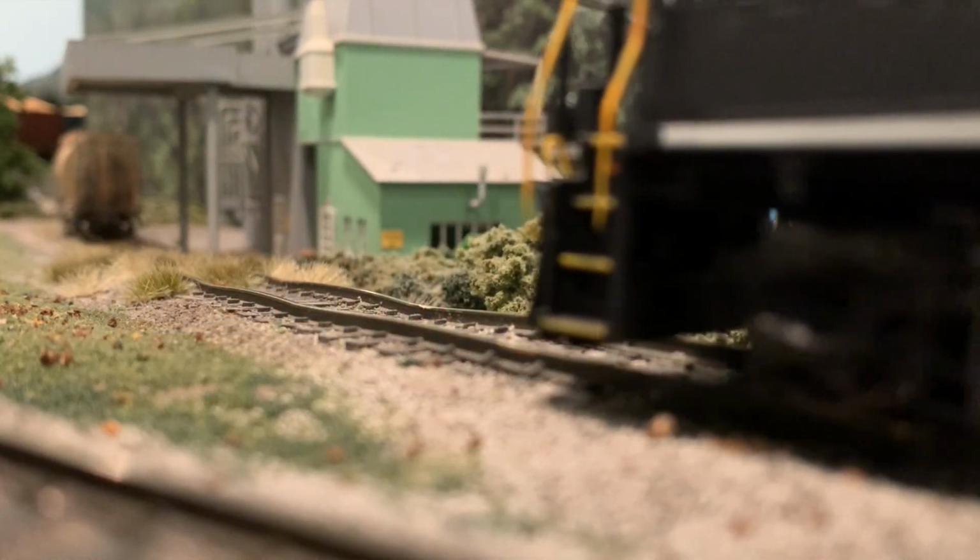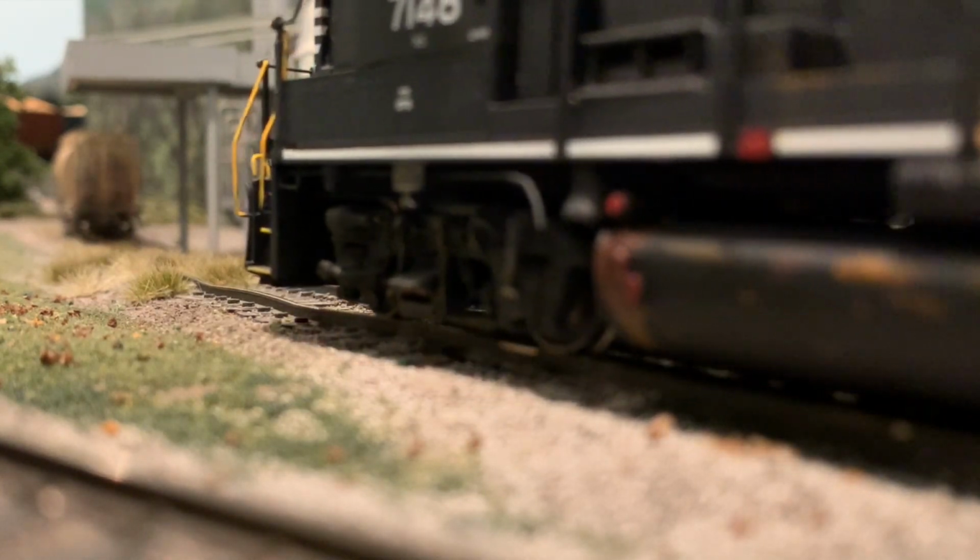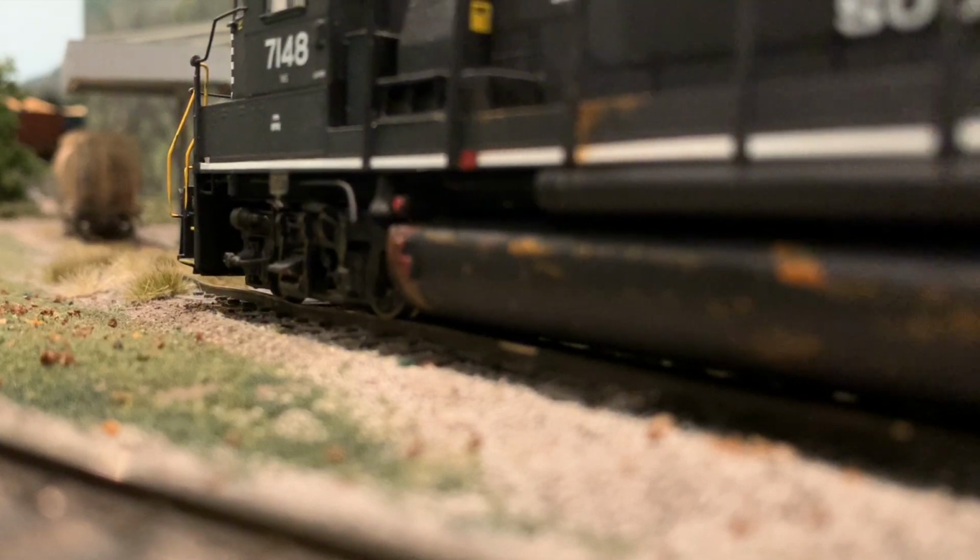And this is one of our favorite industries on the layout, and that's because of the bad track, and you can hear the stress of the old rail under the heavy engines.